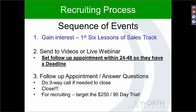And then for recruiting, we have the 250. If you can't get them just to buy the product, to become a part of the company, to utilize the product, because we know those are the individuals that have the greatest success, get them on the 90-day trial. $250 down, they get the program for 90 days, and if in that first 30 days they activate a Platinum or Platinum Plus full, they'll go direct to director. In that 90 days, if they activate a Platinum or Platinum Plus, they'll get their $250 credited towards the sale of that Platinum or Platinum Plus.